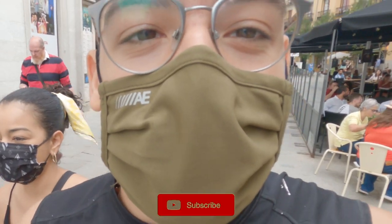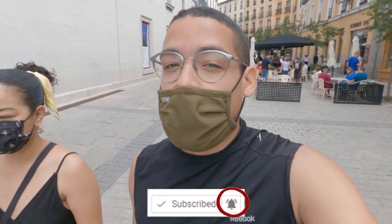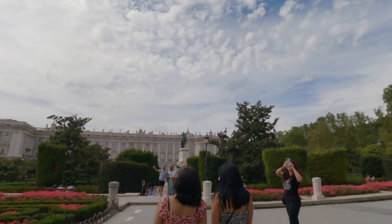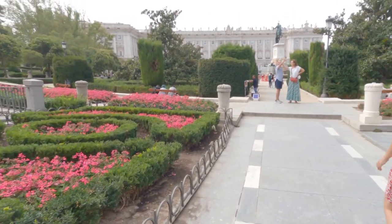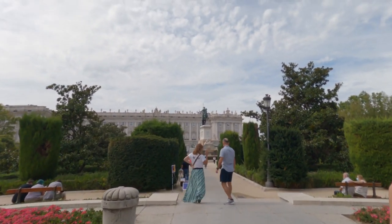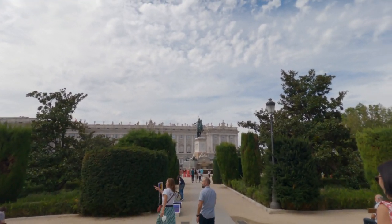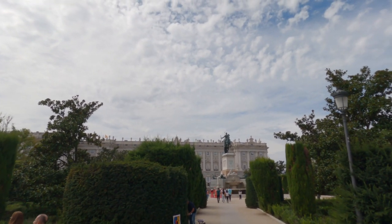What's up, guys? Day number three in Madrid, and we are going to the Royal Palace of the King. It's bigger than Buckingham Palace. It's the biggest palace with floor square footage. Ladies and gentlemen, we are at the beautiful Palace of Madrid. As you guys can see, I'm passing through the gardens, approaching the palace. This is the official residence of the Spanish royal family in Madrid, but it's mostly used for state ceremonies.